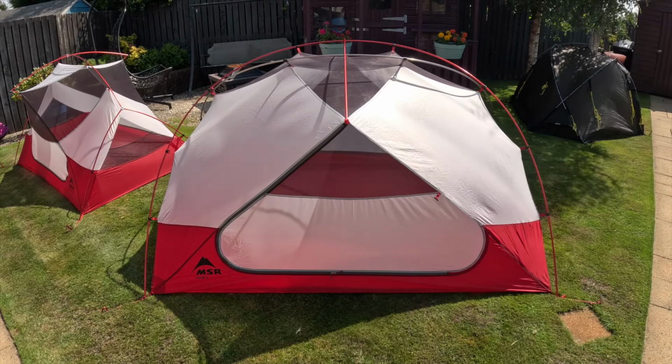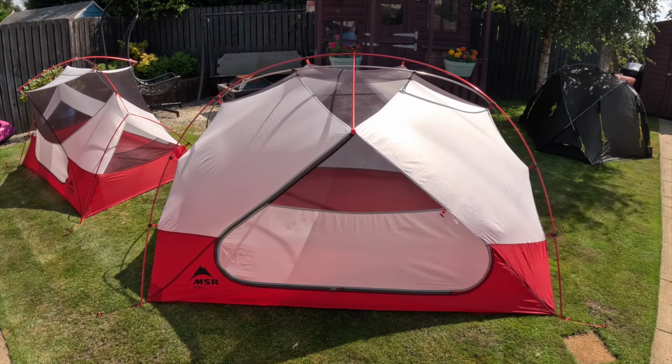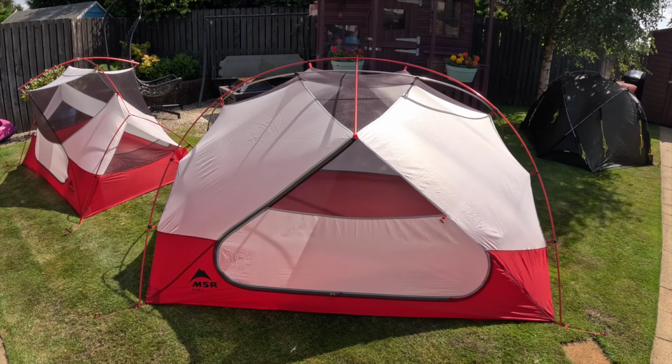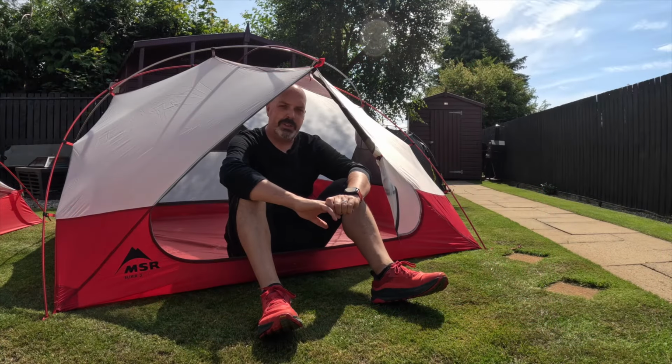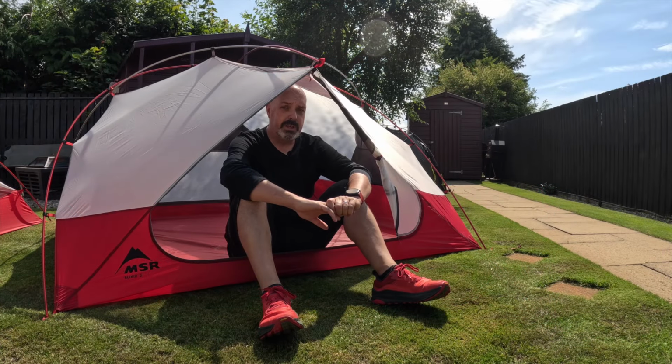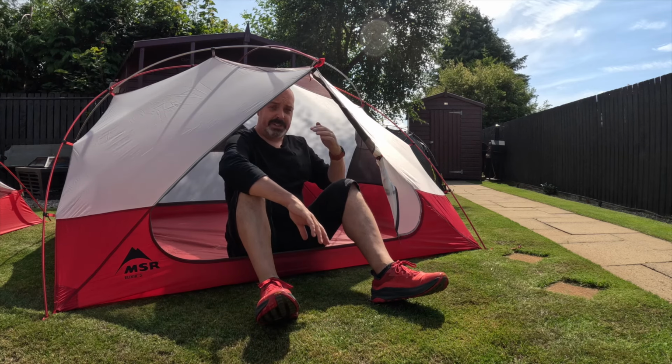I say this is the one that very shortly will be going up for sale on eBay. Probably looking for around about the £200 mark for this one. Well, as you can see, I'm 6'2", and there is loads of space for me to set up in this tent.